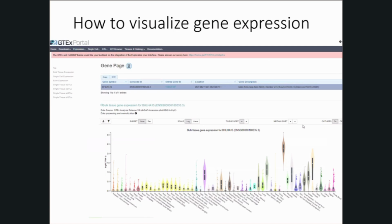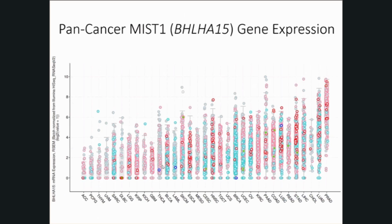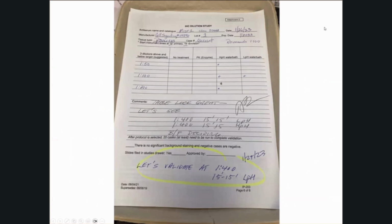This is the GTEx for MIST1, and it's off the charts in pancreas, and that validates the initial image that I showed you of MIST1 expression in the pancreas. How do I visualize gene expression and molecular genetics in cancer? I use this database called cBioPortal, which is incredibly user-friendly and web-based. The problem with using cBioPortal for gene expression is it only largely includes TCGA tumor types, and acinar cell carcinoma isn't in the database. So I suspect that for acinar cell carcinoma, the gene expression would be off the charts.